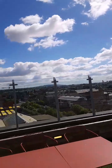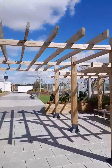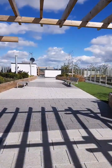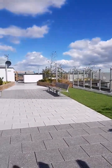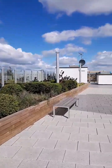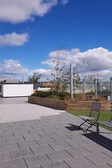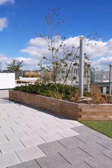So this is level 8. As I said, we have bedrooms and apartments on every floor, 1 through 7, and then level 8 is all of this, our roof terrace, and we also have our study area, which I'll show you in a moment. So you can see the whole opposite, the top of the roof has seating and planting, and it's just a lovely, lovely space.